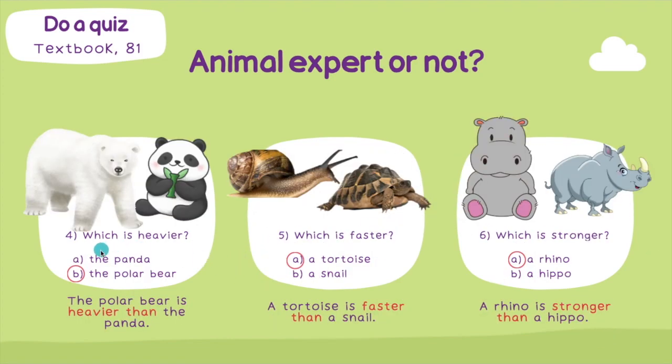Number 4. Which is heavier? Mana yang lebih berat? The panda or the polar bear? Yes, the answer is the polar bear. If you look at the picture, the polar bear is bigger than a panda. Right? Bigger than. Now, the question asks you, which is heavier? So the answer is the polar bear is heavier than the panda. Heavier than. Lebih berat daripada panda.